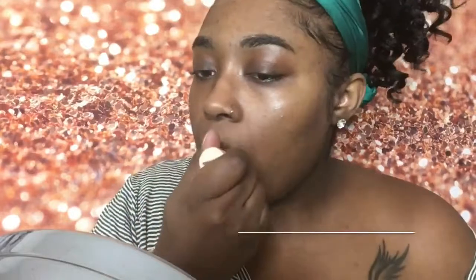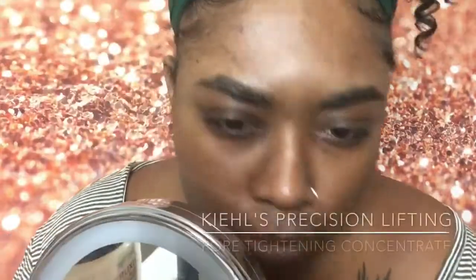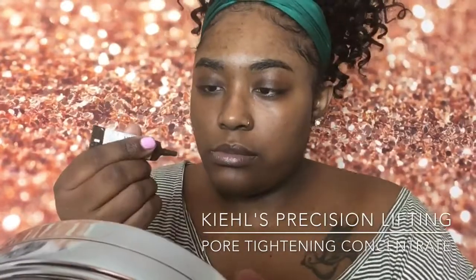So now I'm going in with Kiehl's lip balm or butter stick, lip treatment, whatever, same thing. Now I'm spritzing my face with a setting spray called Spritz to Fix. And now I'm looking for this little container. It's Kiehl's Precision Lifting and Pore Tightening Concentrate.